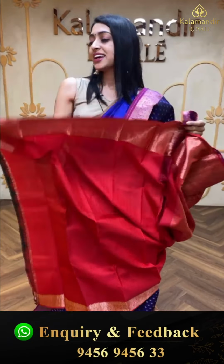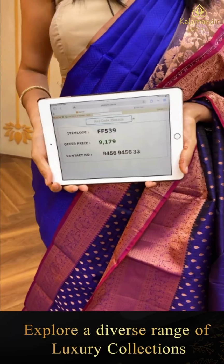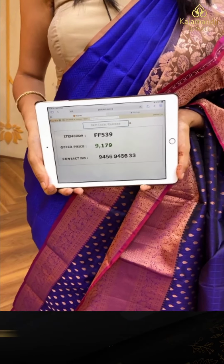And I'll show you the beautiful blouse. This is the one in contrasting red color. I'll give you the pricing details. Item code is FF539 and today's offer price is 9,179 rupees only.